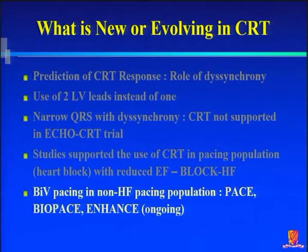Therefore, nowadays, the guideline advocates the use of CRT in patients who are pacemaker dependent with an impaired ejection fraction, because once you implant a patient with a pacemaker device without CRT, you will induce left bundle branch block and therefore worsen myocardial function. Therefore, prophylactic CRT is recommended in that situation.